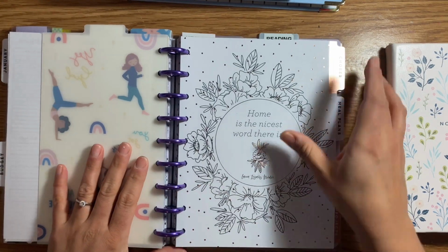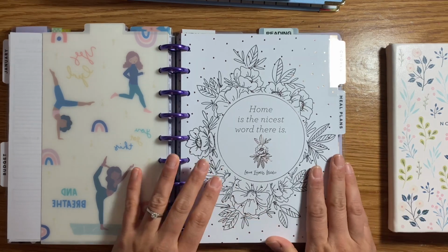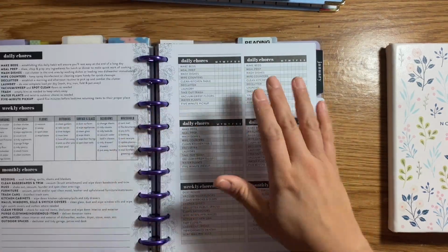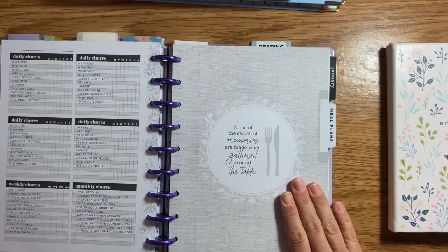So for the home section, I did get the household extension pack. There were a couple of papers I took out of there. One was chores, and it has this daily chore little list. Each one is good for a week, so I just put 1 sheet in here.